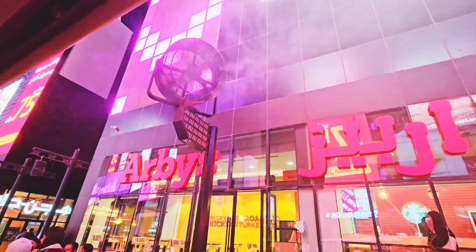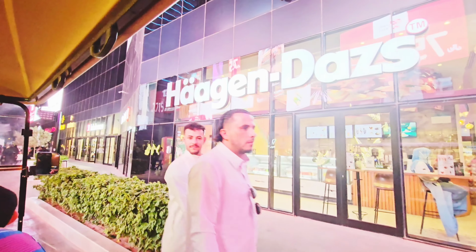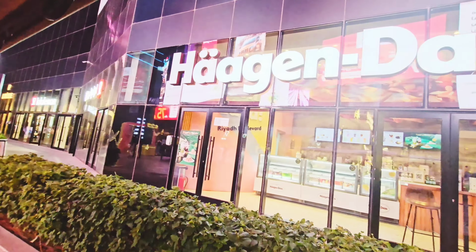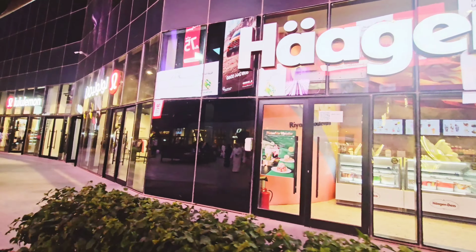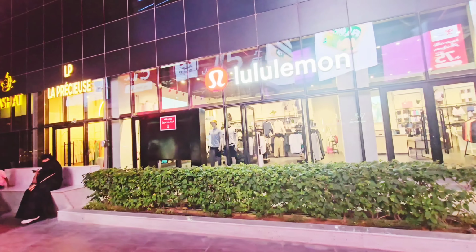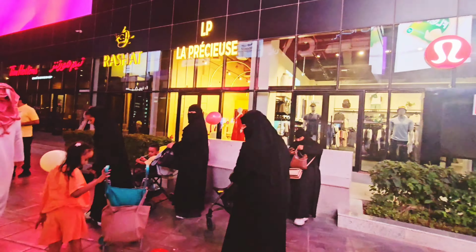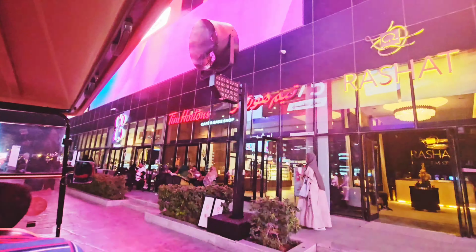At night, Boulevard City transforms into a lively hub of nightlife and evening activities. Trendy bars, chic lounges, and vibrant clubs offer a range of experiences for night owls. The illuminated cityscape, combined with the energetic vibe, makes it an ideal spot for nocturnal adventures.